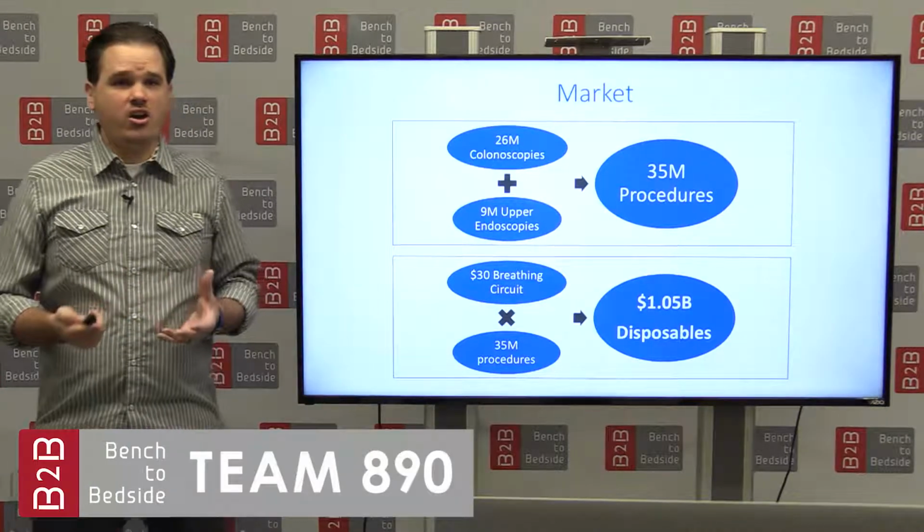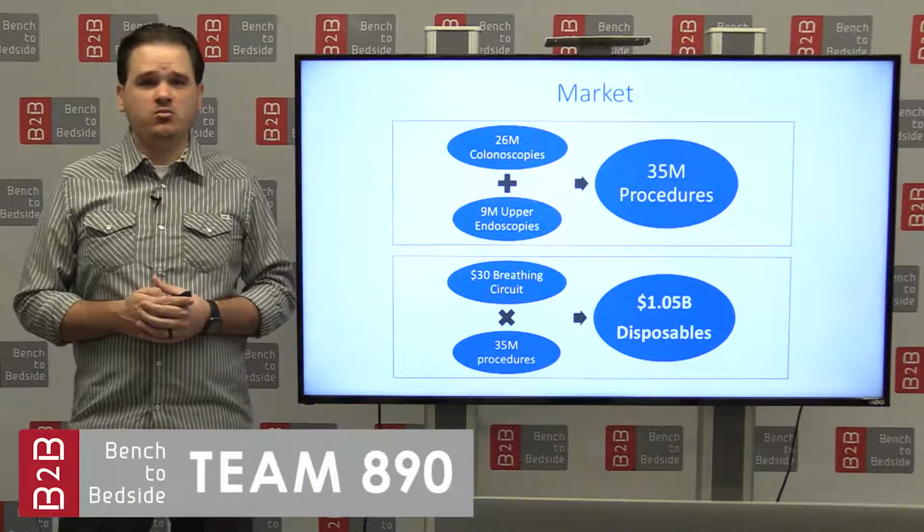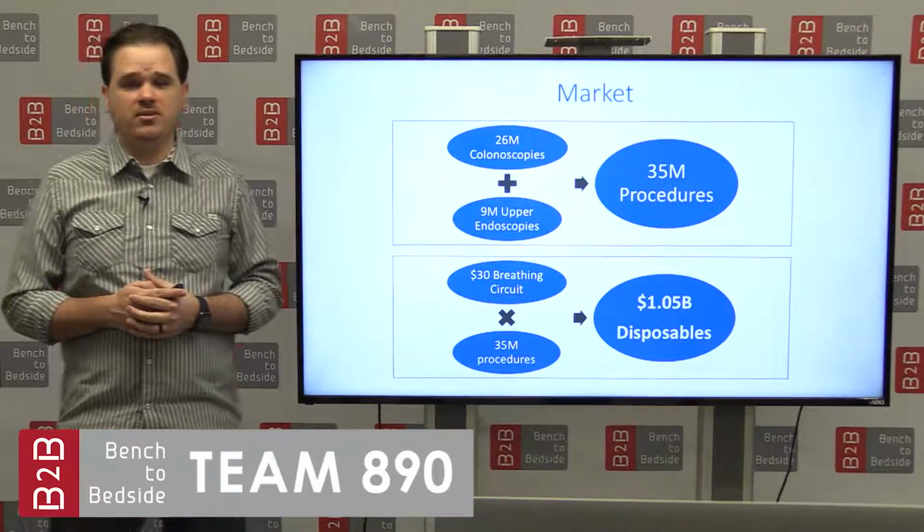Since ventilators are not currently being used during procedural sedation, this is a new, unpenetrated market that is worth more than $1 billion annually. Thank you.